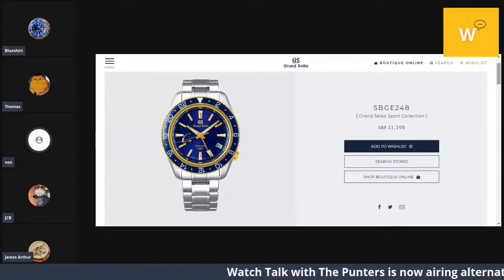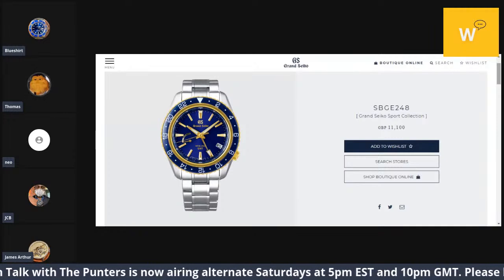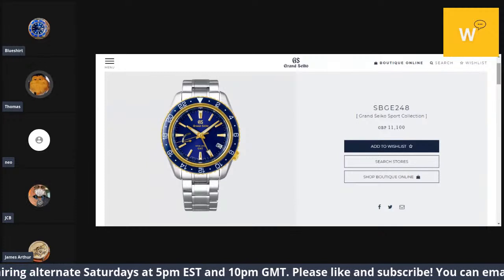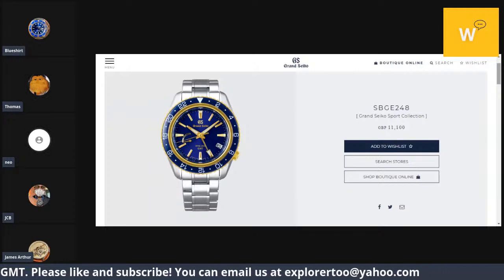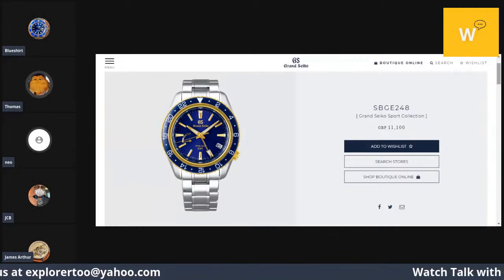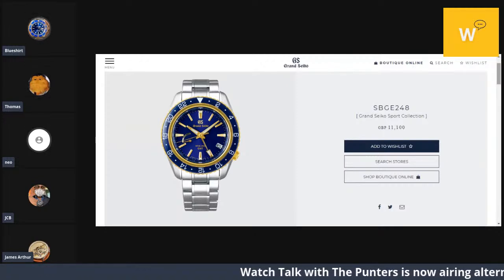No one in the panel is wearing an Invicta. Come on. But this costs £11,100. It's got yellow gold on it, and it's a blue dial. It's a GMT Spring Drive. The answer is no. I like Grand Seiko, but I would say no for this one. To be honest, Thomas, I wouldn't buy this with your money.